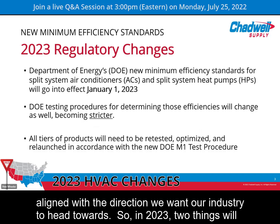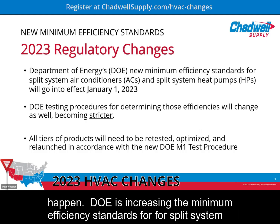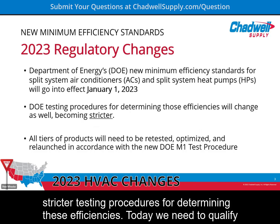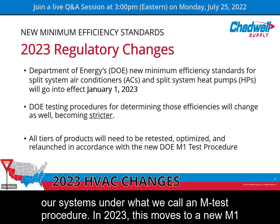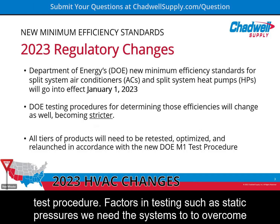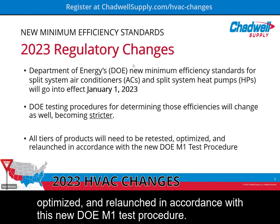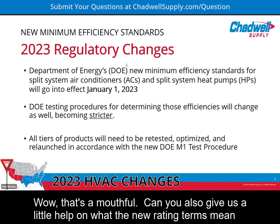So in 2023, two things will happen. DOE is increasing the minimum efficiency standards for split system air conditioners and split system heat pumps. And secondly, the DOE is implementing much stricter testing procedures for determining these efficiencies. Today, we need to qualify our systems under what we call an M test procedure. In 2023, this moves to a new M1 test procedure, and factors in testing such as the static pressures we need the systems to overcome and the electrical input are all increasing. This means all systems will need to be retested, optimized, and relaunched in accordance with this new DOE M1 test procedure. Wow, that's a mouthful.